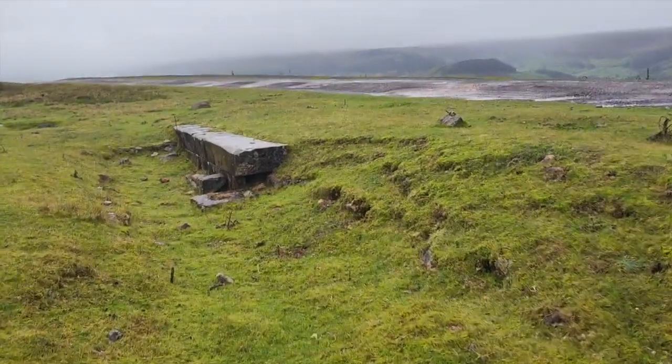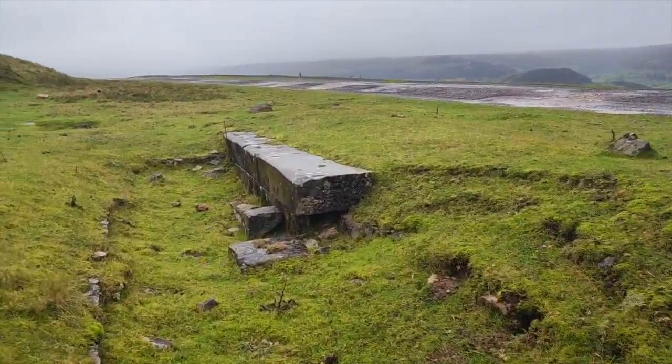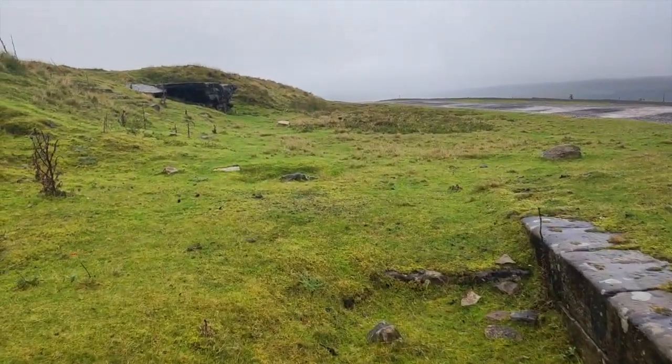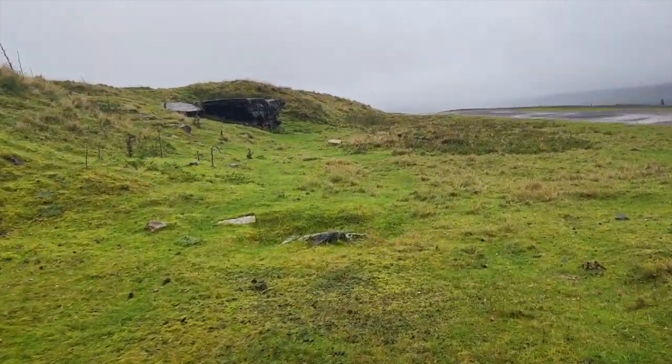But it's a bit weird because the track was fairly wide. So why is that banged there? Yeah, and there's a bit going on up here as well.